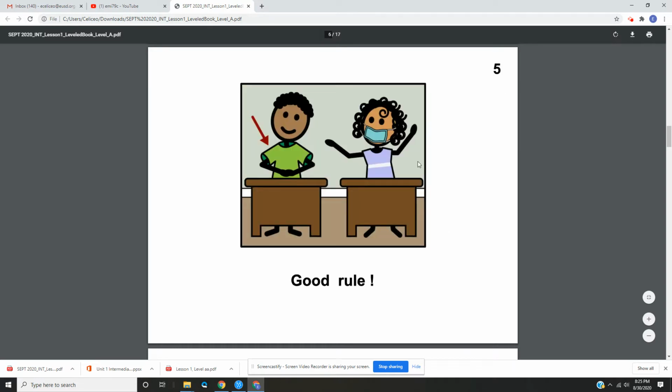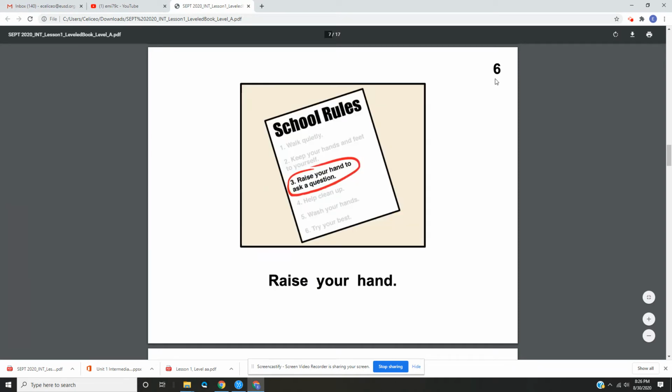Page five. On page five, we have a picture of two young kids standing behind their desk, a young girl wearing a mask and a vest, and a young boy wearing a green shirt. Page six. On page six, we have another picture of a piece of paper, and it looks like it's listing the school rules.